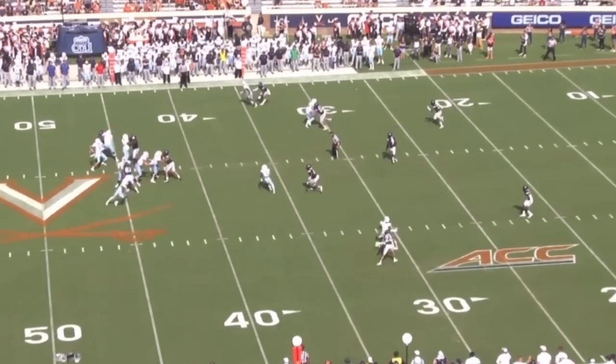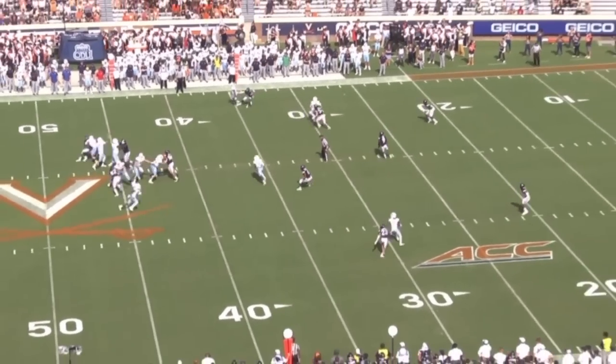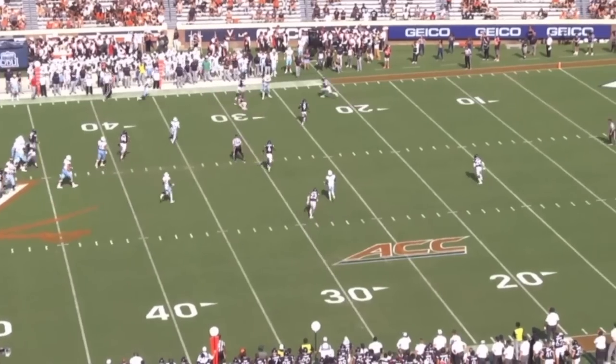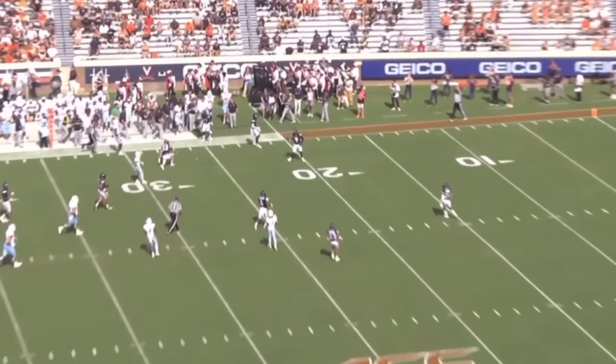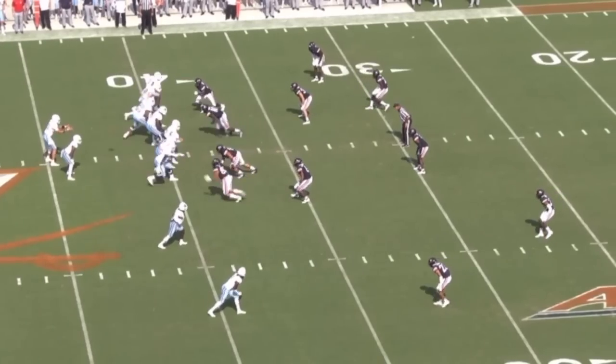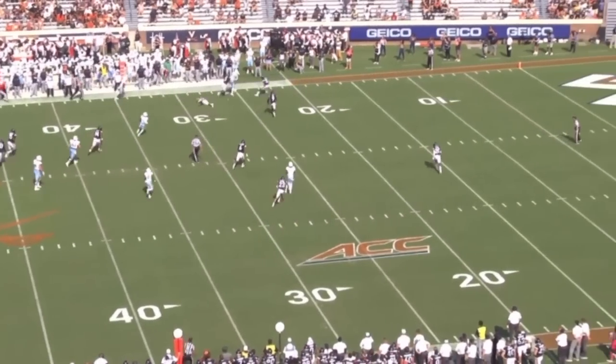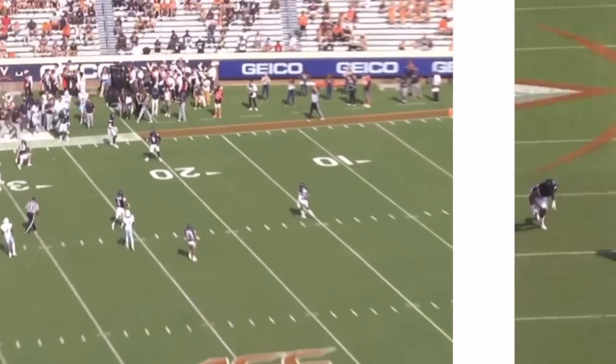Then again, he gets to that hook curl linebacker, and he isn't affected by the redirection. He just sticks to his course and his route, and then takes the ball, gets out of bounds, stops the clock. Fantastic job, good awareness, understanding that he doesn't want to get pressured or taken off course. Really good play by Zack Kuntz.